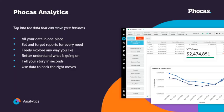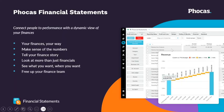So, analytics being the core of this tool, our customers are finding a lot of opportunities, specifically within your sales data, to grow your customers and increase that revenue. On the inventory management side, being able to easily track trends, avoid overstocking, freeing up cash flow. These are all things we'll touch on in the demo portion, and all things that can help with boosting your bottom line. And then next we have our Phocas Financial Statements tool.